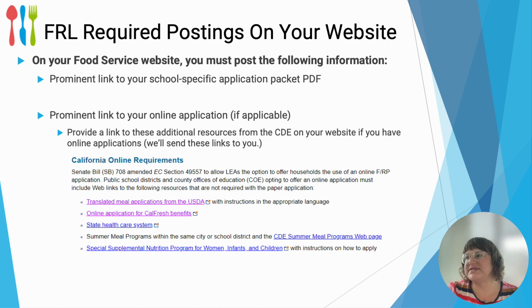On your food service or school website, you do need to post a link to your school's application packet. We want to make sure that it's clear that this application is easily available to families. Again, if you do use online applications, you also want to link to where they can fill out the online application. There are also some additional links you need to include. We're going to send you these links when we send you your paper application packet. But this is just a screenshot from the CDE website about those links. But this is only if you use online applications. If your families are filling out applications online, then there are some additional things you have to include on your website.